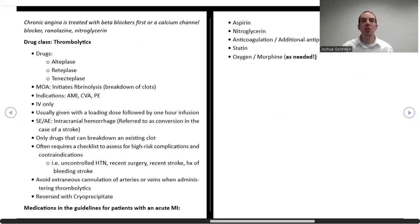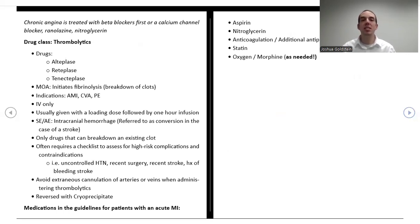Finally, let's switch gears from angina over to having an MI. We said that the gold standard treatment for an MI is going to be to get the patient to the cath lab. If I didn't say this already, we want to get the patient to the cath lab and the vessel reopened within 90 minutes. That's always our goal. That's certainly a fair NCLEX question.